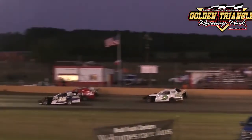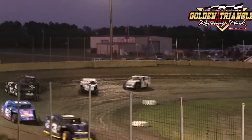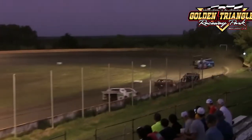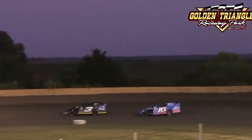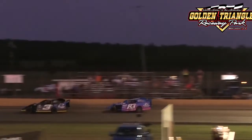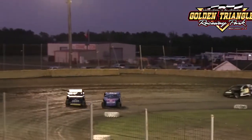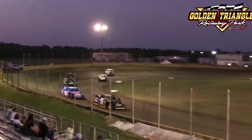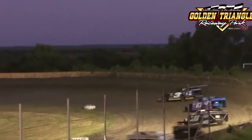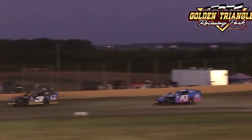Doesn't quite clear it, but Estes gives him the spot. Now 15 of Denby Jr. gives his dad the old slide job in turns 3 and 4. Your pole sitter on the outside took the lead. Darrell Rhodes from the first corner in the 3D.